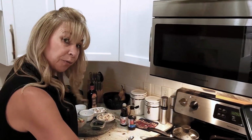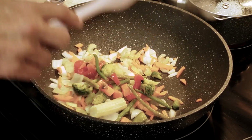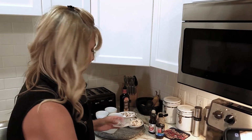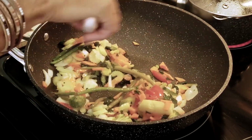Next, I'm gonna toss in some of the frozen vegetables that we're using here. You'll see we've got a good mix. I love the baby corns. And we've got some spinach. Now, spinach is tougher to keep, so I like to keep it frozen. Sometimes I can't get through it and it goes bad. You can see that mix of great colors in there. I'm gonna keep sizzling that away.